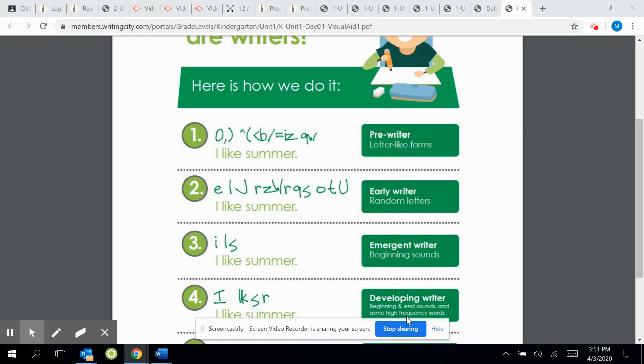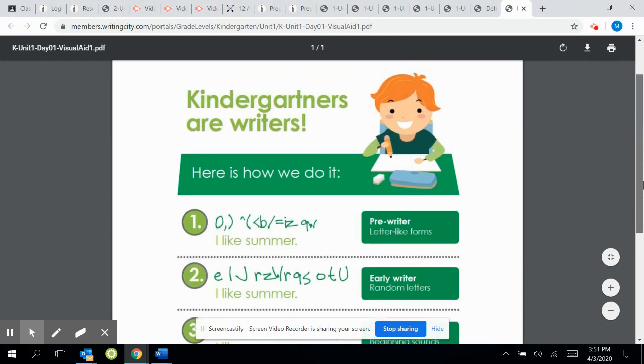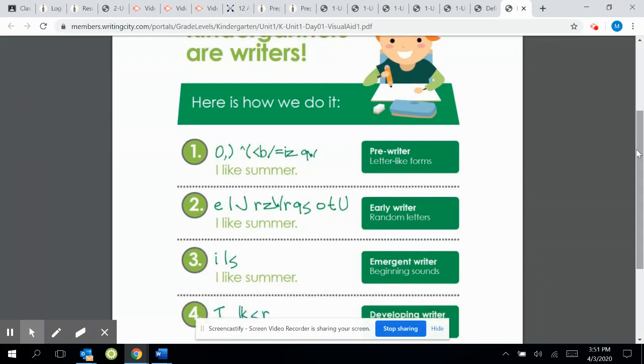Today we're going to look at a chart that's going to show how you will keep learning more about writing. This was how kindergartners write. And at first, they're a pre-writer, and maybe your brother might be some of these ways. They can write just different random stuff on paper. Sometimes it might look like a letter. It's kind of letter-like, but not exactly letters. Maybe your brother can even do this well.